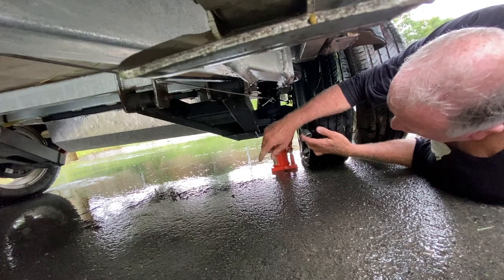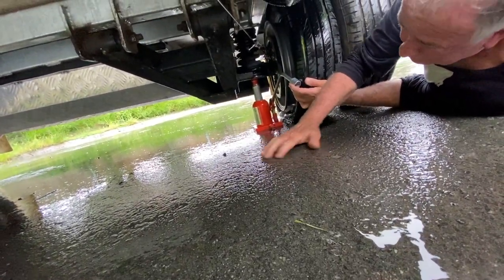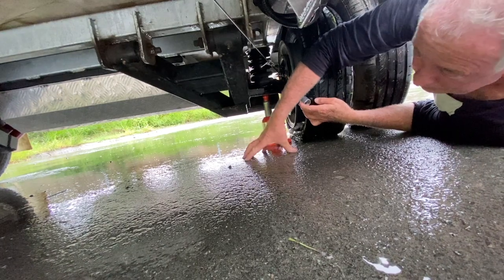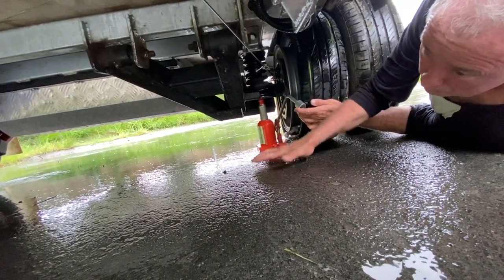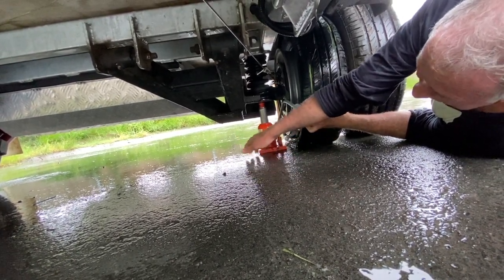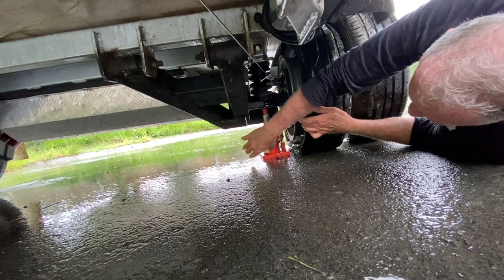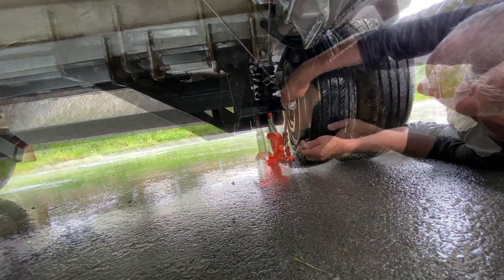Something else I just thought of is, I'm lucky here, I'm doing it on asphalt, a nice flat surface, so the jack has got a good footing. If you're on loose soil or dirt, please remember to put something underneath the jack to give it more surface area so it's got more stability. I don't need to here, but you may need a bit of wood or one of the plates you might have for your stabilizer leg underneath the jack. As it happens, I don't need it.